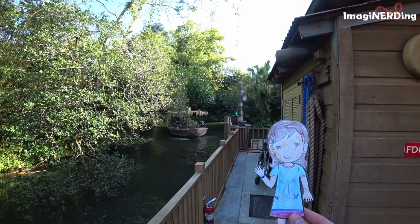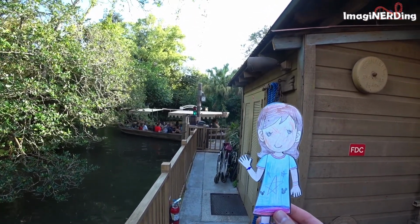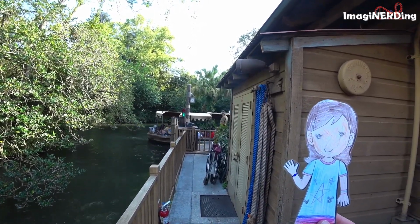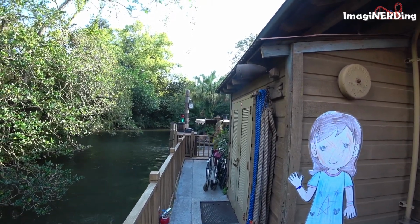The Jungle Cruise is one of my favorite rides. I don't know when the last time that Flat Peyton has done the Jungle Cruise, but I love the jokes and I love the animals. It's always like you're on a fun little safari. On the water? Yeah.